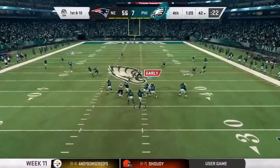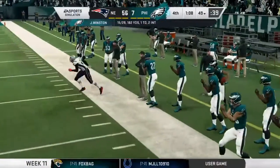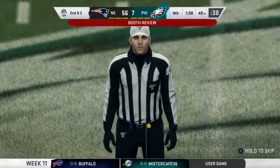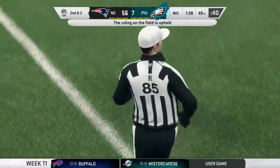A first down throw for Winston. This is complete to Michael Thomas. And he's out of bounds just before the midfield stripe at the 49. They like going to him in the slot. He catches another one.